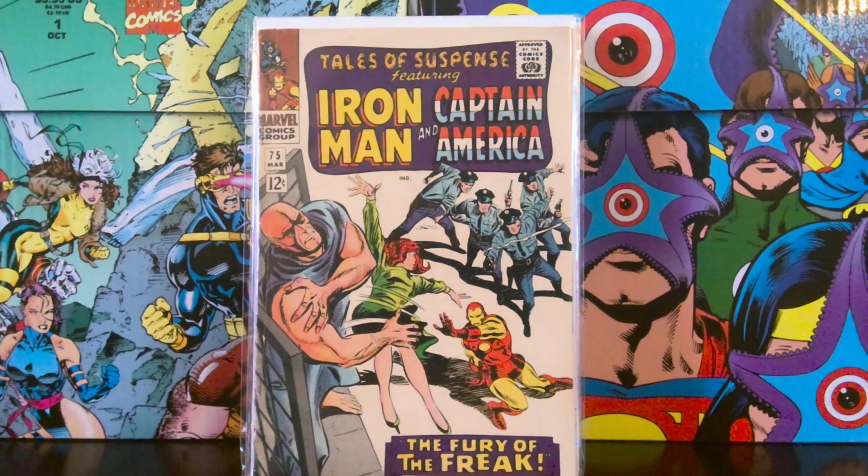Tales of Suspense, number 75, featuring Iron Man and Captain America. And this issue happens to feature the first appearance of Sharon Carter, a longtime Captain America supporting character, and Batroc, the French assassin. So, very cool to pick that up.